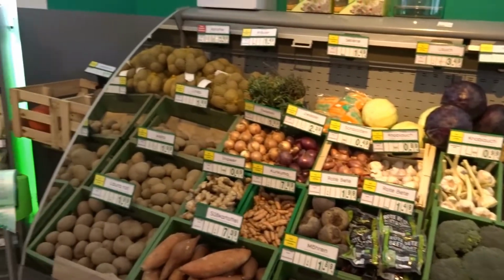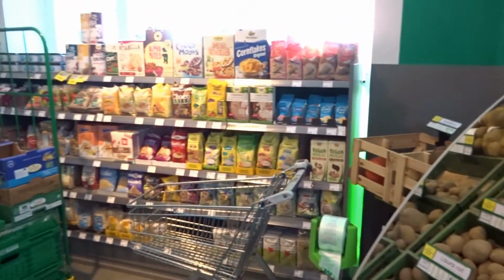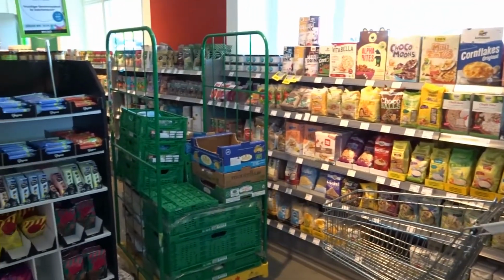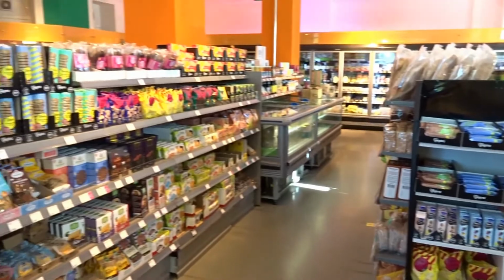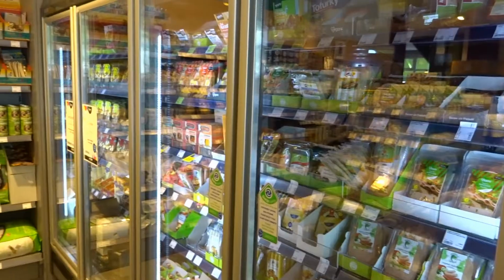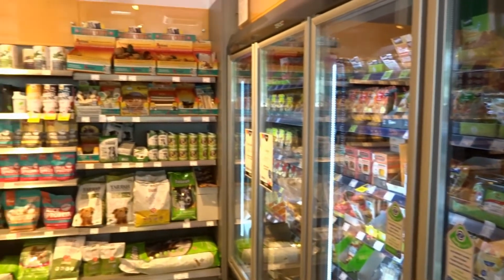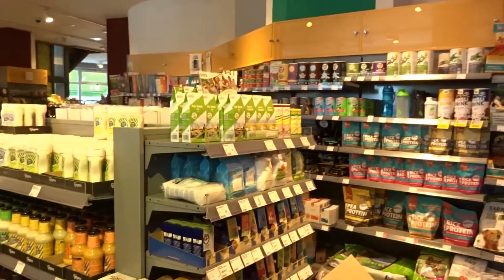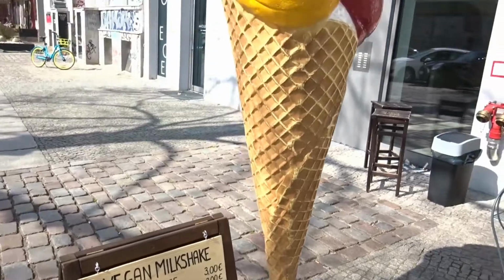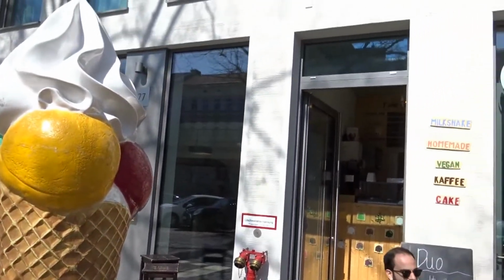And this is next door. This is Vegans, where every single item is vegan. So you can just walk in, grab anything you want, and you don't have to worry. They've got frozen sections, pet sections, healthcare, chocolate, everything. This place is awesome.